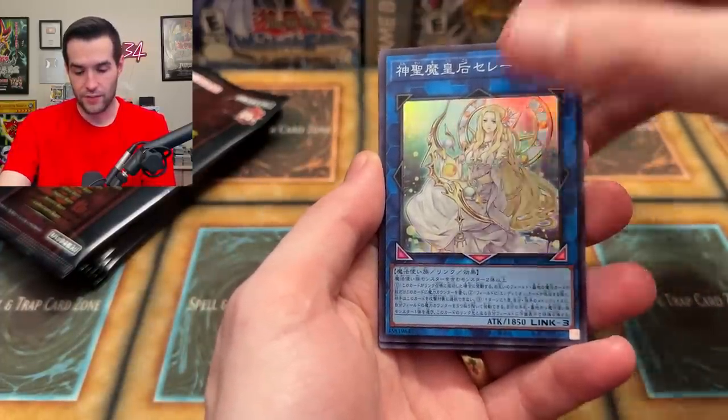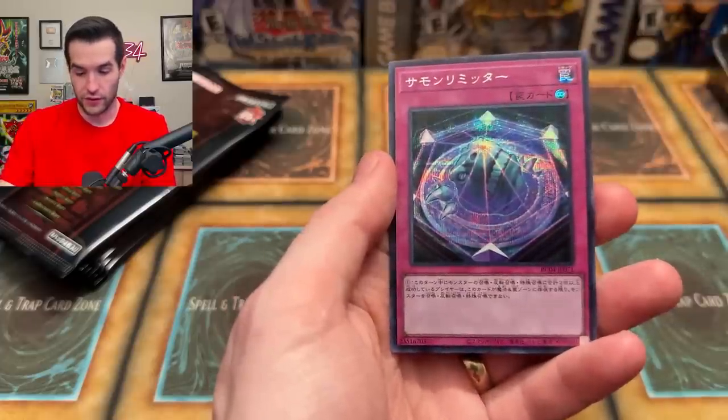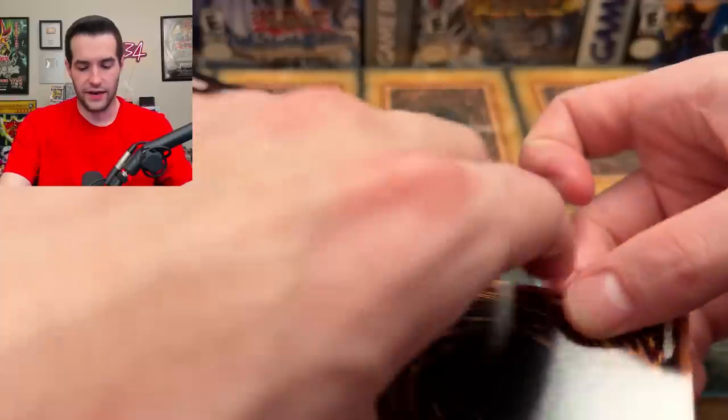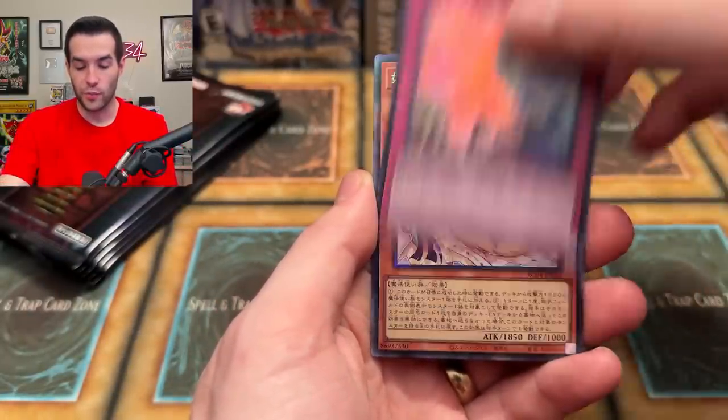There's another Selene. Ooh, the Borrowed Savage Dragon. We've got another Dimensional Shifter. Okay, and then a Summon Limit. All right, Summon Limit, cool card. All the big ones are at the front. Interesting. Are they like in order or something? I doubt it, but it's possible. Alpha the Master Beast, cool. We've got a Dimensional Barrier, I think.